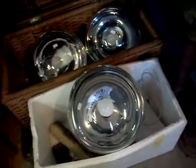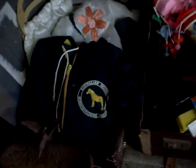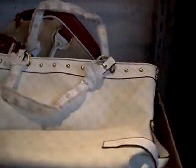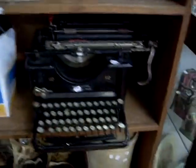More sort of mixed lots, some big sort of modernist sort of light fittings. Some great, I really like this little Australian Palomino Horse Breeders Association little tracksuit top. It's a bit too bloody small for me though. There's some cool gear in that lot. What else? More sort of ladies' perfumes and things like that. More soft toys. Ladies' bags. Some good designer gear and stuff in amongst. Cool old typewriter.